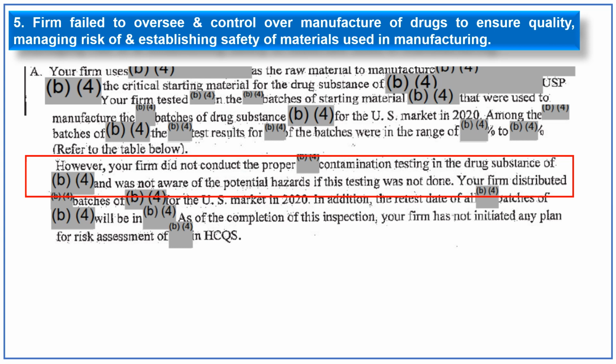So the firm distributed XYZ number of batches into the US market. In addition, retest date of the batches will be due in some specific time. So as per the completion of this investigation, the firm has not initiated any plan for risk assessment for this HCQS.